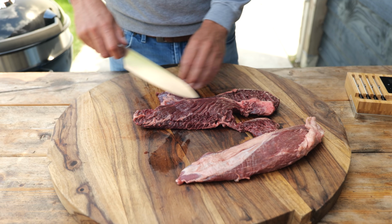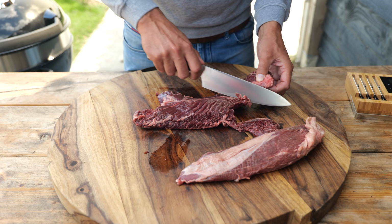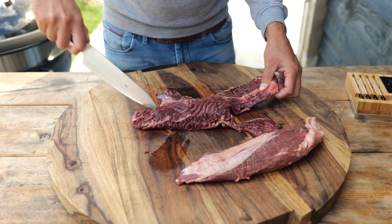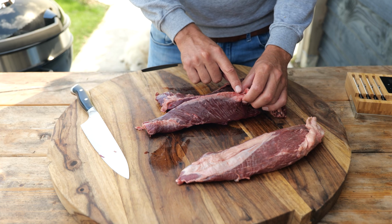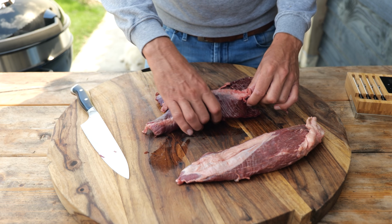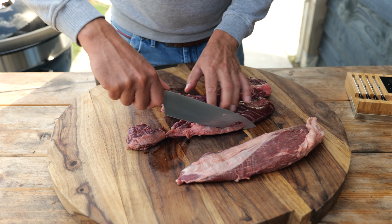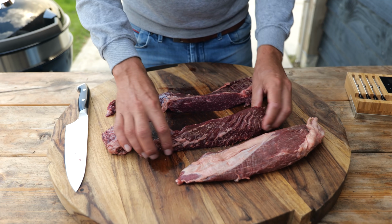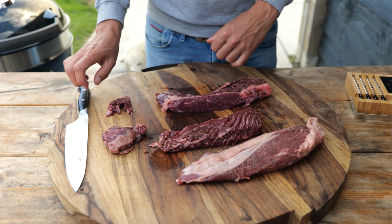So the first thing that I'm gonna do is run my knife along that tendon. This is our first steak. There's a bit of silver skin right there. We're also gonna remove that. There we go. Square it up. And there we have it, our first beautiful hanging tender steak.